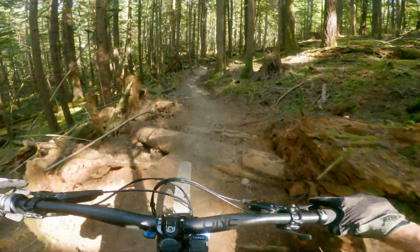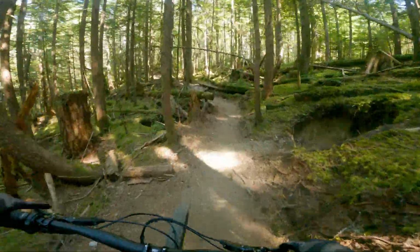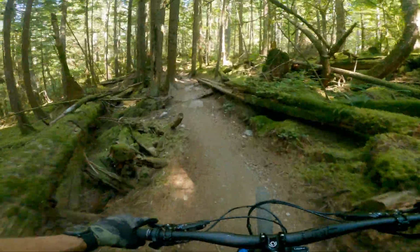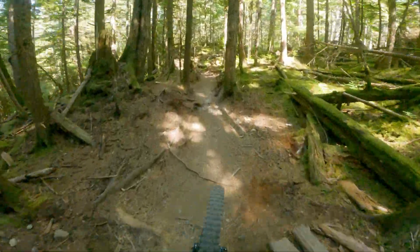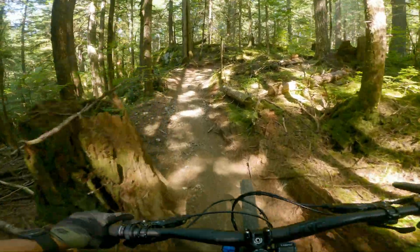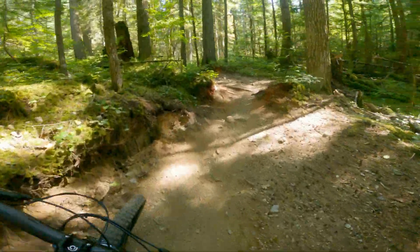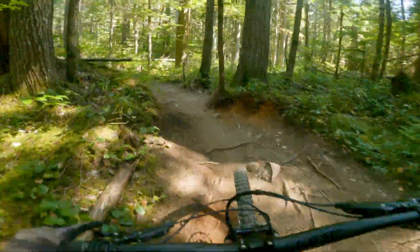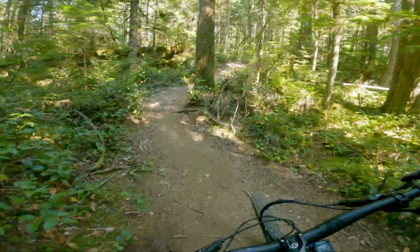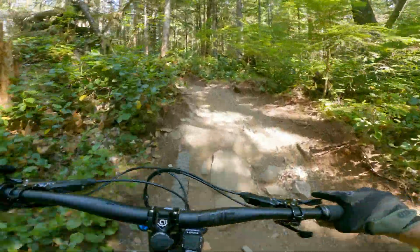This is blue, at least considered compared to everything else. A little bit of a climb going up. Get to the ridge, and then you get to go over the top.